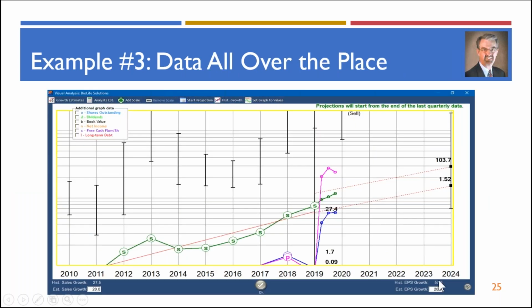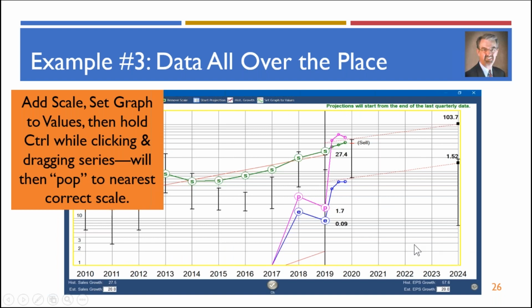Here is another example where the data is all over the place. The prices are going off the top of the graph. The earnings and pre-tax profit are falling off the bottom of the graph. And so in this case, if we click on the add scale and click the set graph to values, we get a little better picture of it.